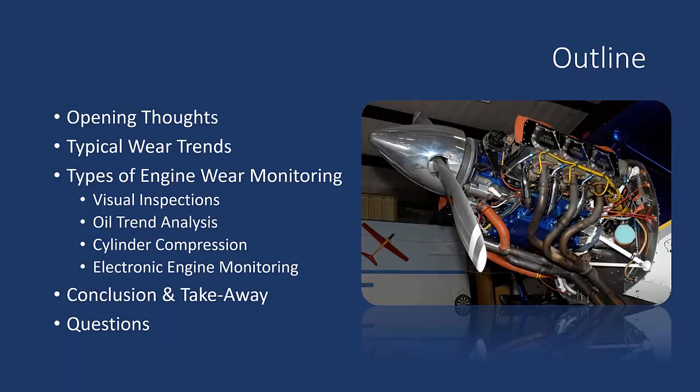All right, so what we're going to go through in this presentation is opening thoughts. We're going to do a brief review of typical wear trends in a piston engine, your typical Lycoming and Continentals, the types of engine wear monitoring that are available. Easiest one is to do visual inspections of the engine. Proceeding further than that, we're going to go into oil trend analysis, how that works, and kind of take some of the mystery out of that. We'll look at the relevance of cylinder compressions and the advantages of electronic engine monitoring systems. We'll wrap it up with some conclusions, takeaways, and opportunities for questions.